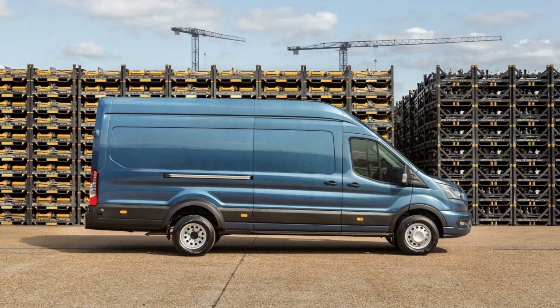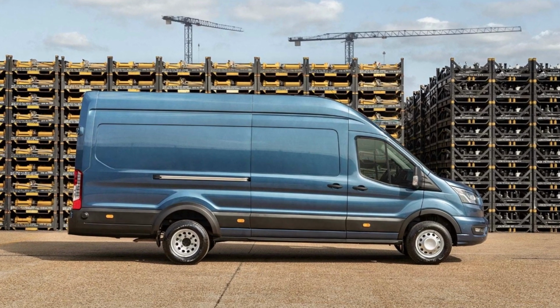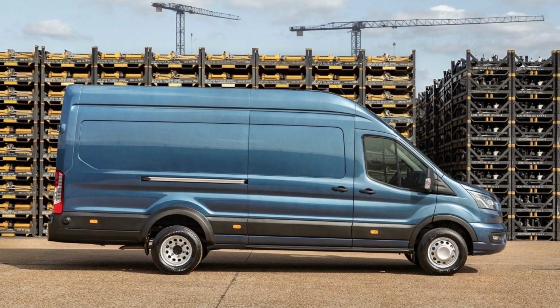Why didn't we choose the Transit? Well, we have known Transits to be difficult with rust, and also on the newer Transits the rear of the vehicle overhangs massively over the rear wheel arch. Generally speaking, all of those are rear-wheel drive, which we didn't want. For actual drivability and weight distribution, the Transit wasn't going to do it for us. That's one of the first ones we crossed off the list.